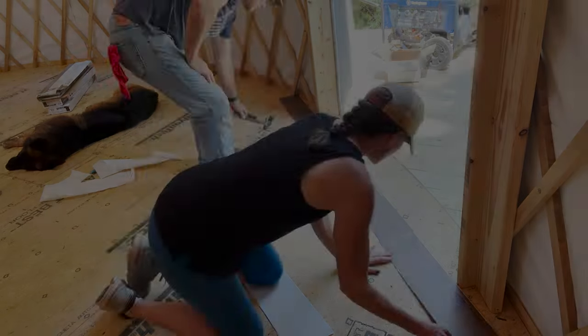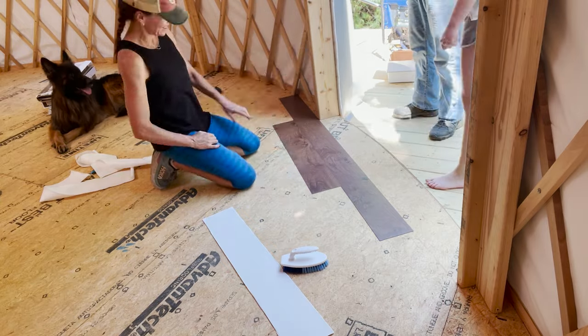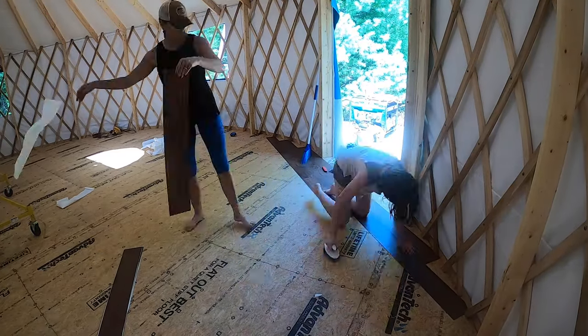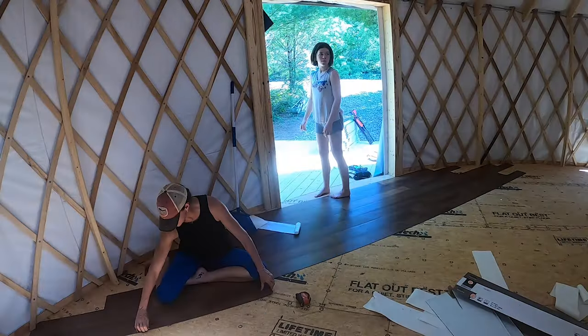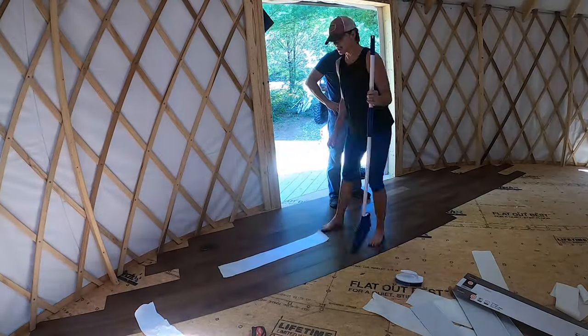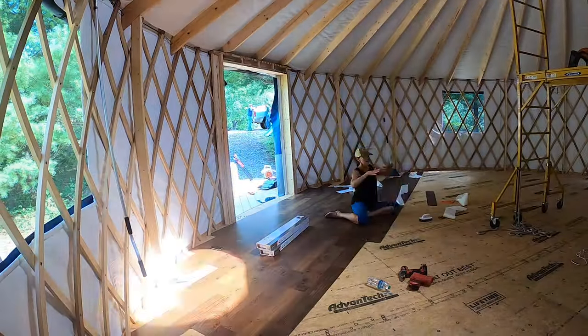So once the walls and the roof of the yurt were built, we got busy installing the flooring. We had chosen an easy stick-on vinyl, which is definitely not my favorite type of flooring. But to begin with, we thought that it would be the easiest and the quickest to get down so we could get into the yurt as soon as possible.